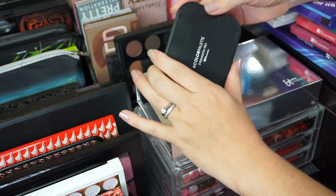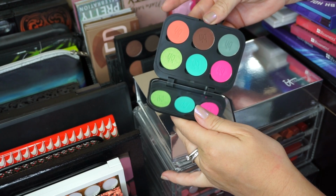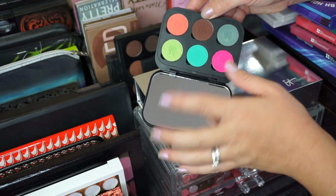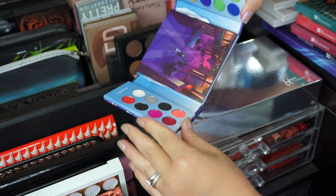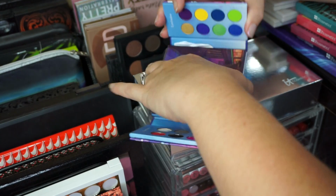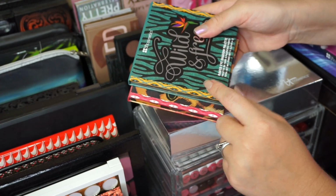BH Cosmetics, I have this Color Pro palette, one that I put together myself. You know me, I have to have some fun colors in my life. This is a shimmer. These are mattes. I have this one I got a long time ago, BH Hollywood. There's some eyeshadows on this side, eyeshadows on this side, and then it does have the blush, bronzer, and highlight in the middle. I really enjoy these.